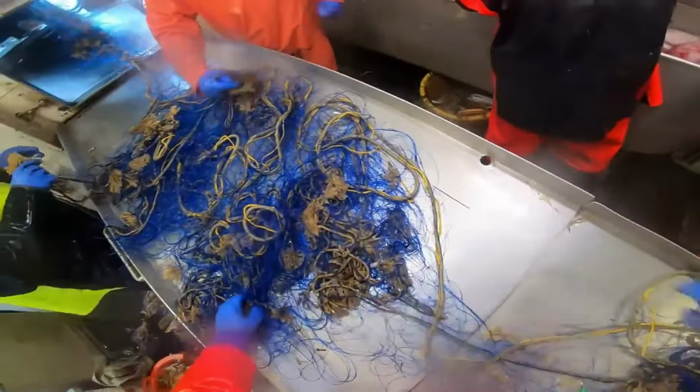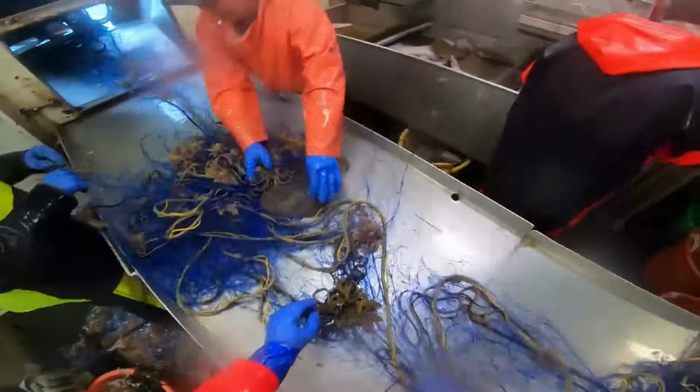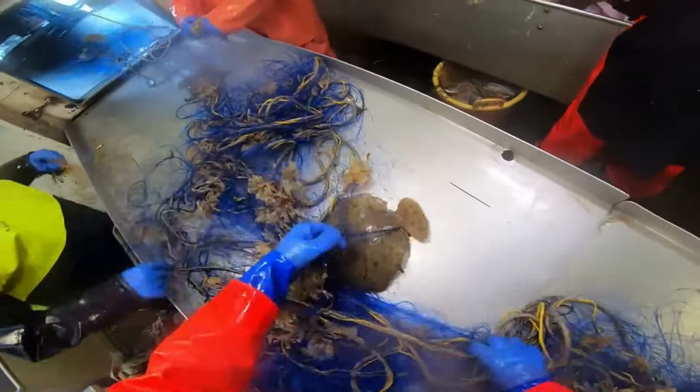A bycatch reduction device is a hole in a shrimp trawl that allows finfish or other marine animals to escape while the target shrimp species are brought toward the top of the net. BRDs are required in shrimp trawls in federal waters.